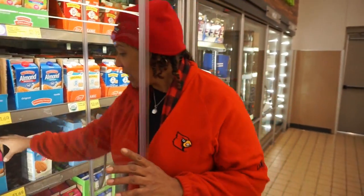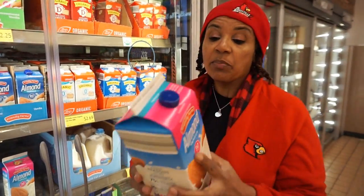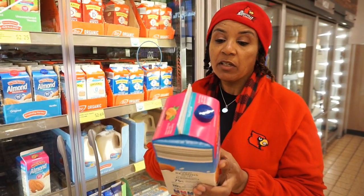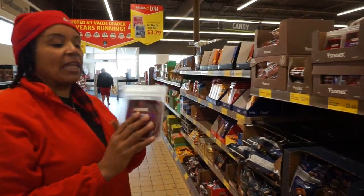Hey, I'm over in the dairy section, and number one for me is almond milk. And it's the vanilla flavor. 30 calories, but we're talking about carbs here, and it's only two carbs per serving, which is a cup. That's pretty good. And the price, $1.69, I think it's pretty good.